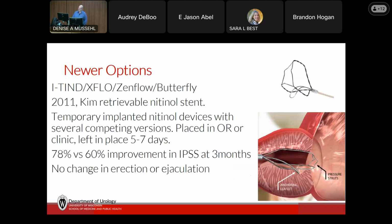That gets us to the iTind, or some of the temporary implanted devices. So this was taking the Urolift concept, but trying to prevent the permanent placement, and then nitinol instead of steel. Since it was invented in 2011, there have been several different companies that have come up with options. So there's the iTind, the X-Flow, the ZenFlow, the Butterfly. These are all FDA approved, and we'll see a lot of this at some point. It can be placed in the clinic, which is one of the big advantages. Some places are putting it in place in the operating room.